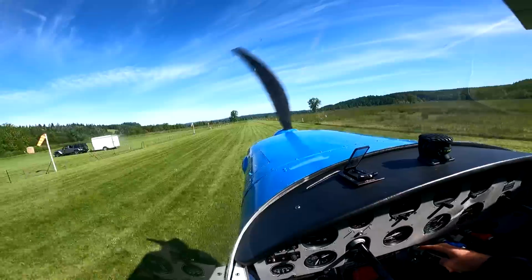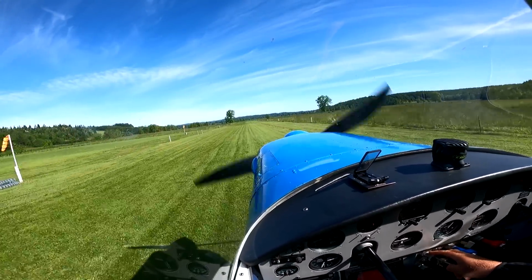Comparison between the 170 and 182 in off-airport conditions.